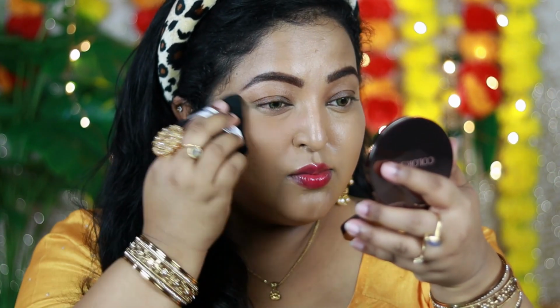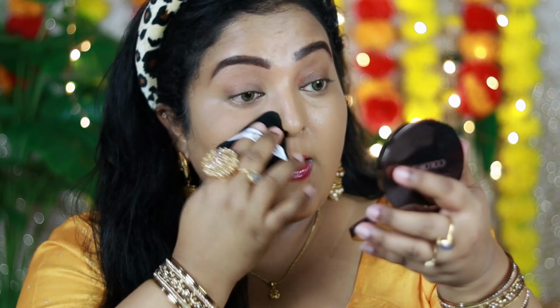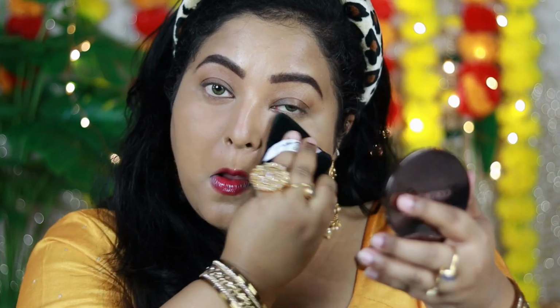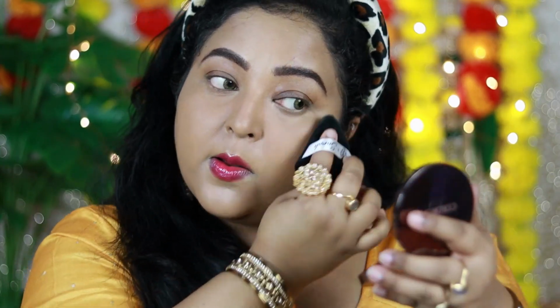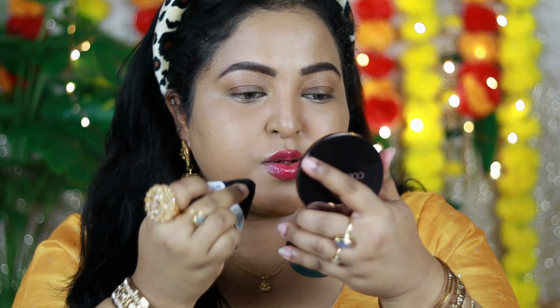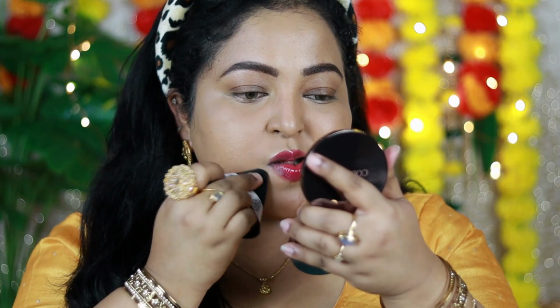I'm going to set the areas where I've applied the concealer. Mostly I get oiliness on that particular portion of my face, for which I'm using my trusty COLORBAR 24-hour Wear Weightless Powder Foundation in the shade PF7. I love how this one looks on my skin. It mattifies my skin. It gives a nice coverage. At the same time, it looks so natural and is so long wearing, guys. This compact, you guys know, I have already repurchased multiple times.